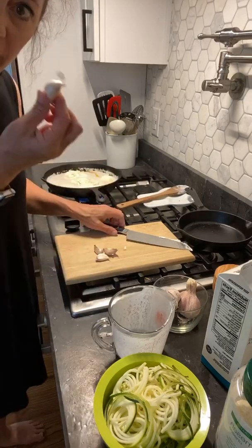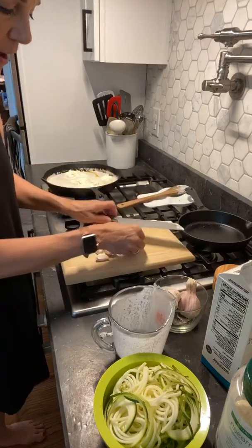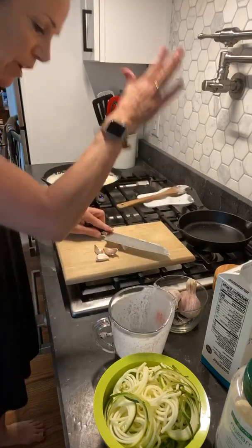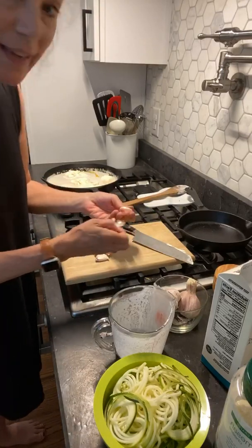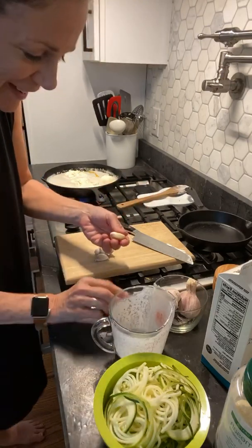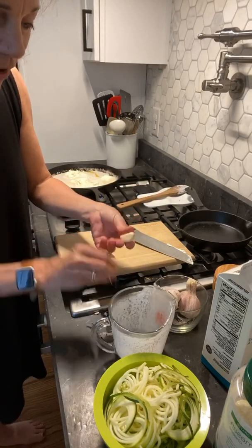So you take the garlic clove, and it's still got the skin on it. Sometimes I peel off some of the skin, but then you take the flat part of a big knife like this, and you go smash. What that does is it loosens the skin. Before I learned this, I was always trying to peel the skin off, and it was such a big pain. But look at that, it just comes right off. And then you can mince it from there.